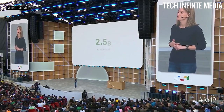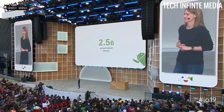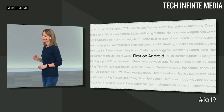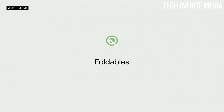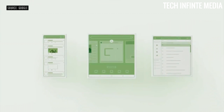Today, there are over 2.5 billion active Android devices. And this year, display technology will take an even bigger leap, with foldables coming from multiple Android OEMs. Foldables take advantage of a completely new display technology. They literally bend and fold from phone to tablet-sized screen. And Q maximizes what's possible on these screens.